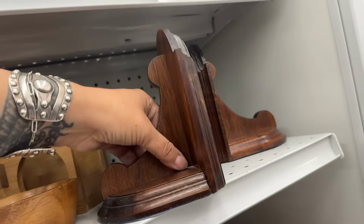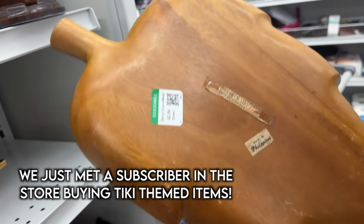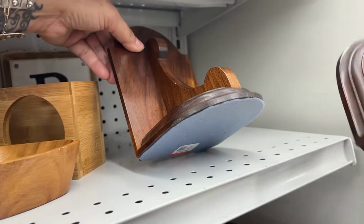These are a little traditional, but they're really nice wood. $3.99. Oh, we should see if the lady we just saw wants it for her party tonight. Philippines, monkey pod. I think I'm gonna get these. I think that's a good buy. $8 for both. They're really pretty wood.